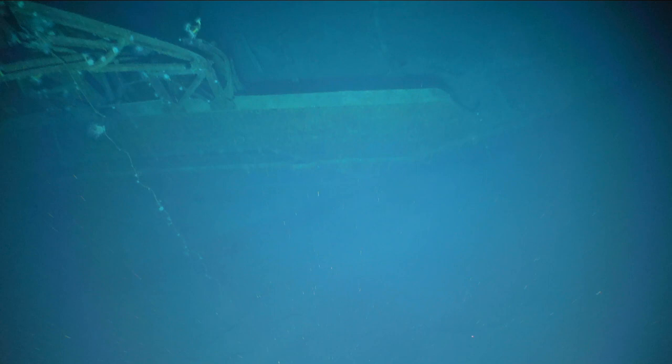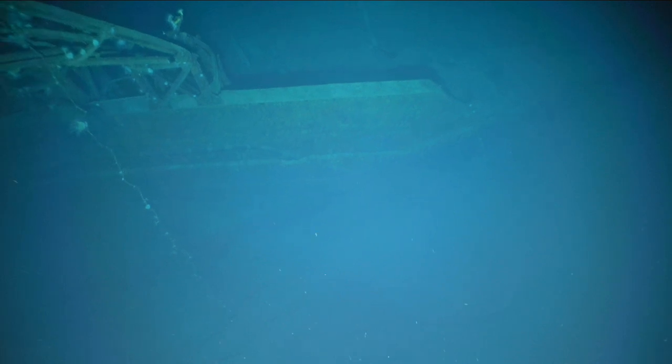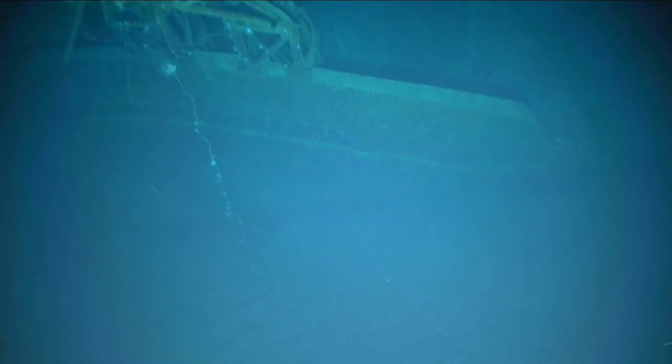Maybe we can move a little bit and see if an angle. You know, we're on sort of a slope here, and we're getting close to the bottom. Yeah, Bob, can you pan left a little bit? Jim, I think that might be your buckle there. Do you see that curve in the hull?